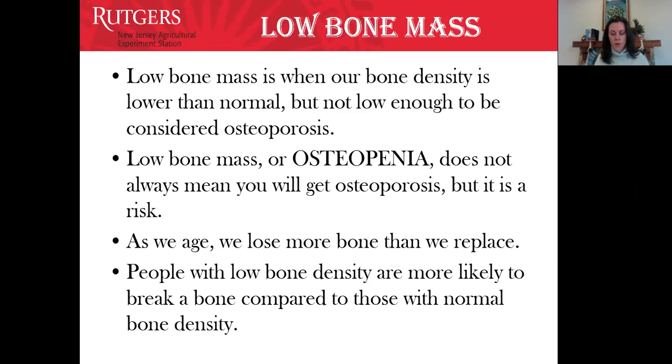Okay, low bone mass. Low bone mass is when our bone density is lower than normal, but not low enough to be considered osteoporosis. So low bone mass is also called osteopenia. It does not mean you'll get osteoporosis, but it is a risk factor. And as we age, we lose more bone than we replace. It takes longer to replace that bone too. And people with low bone density are more likely to break a bone compared to those with normal bone density.